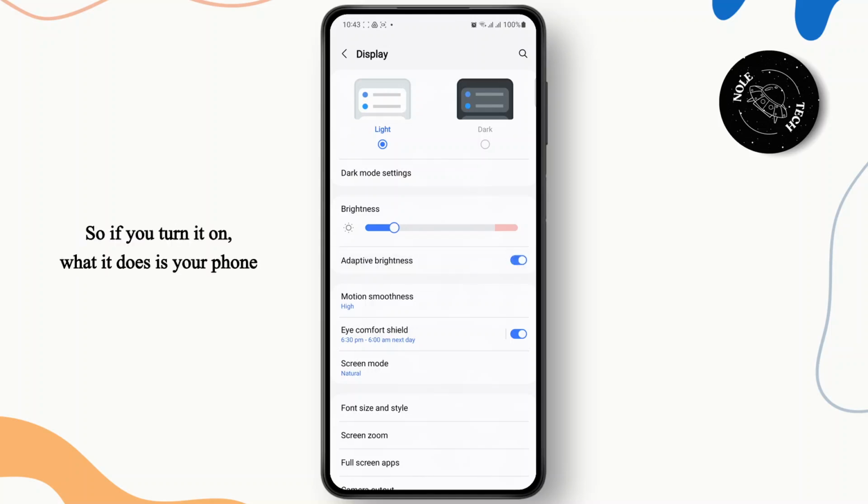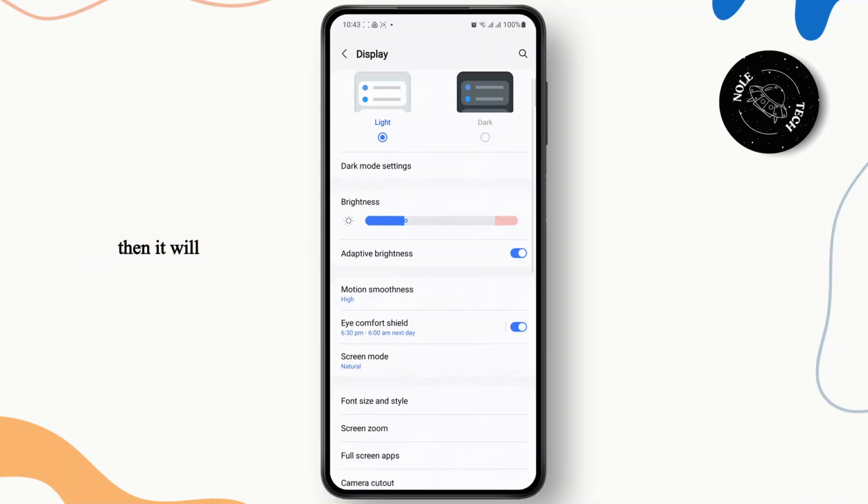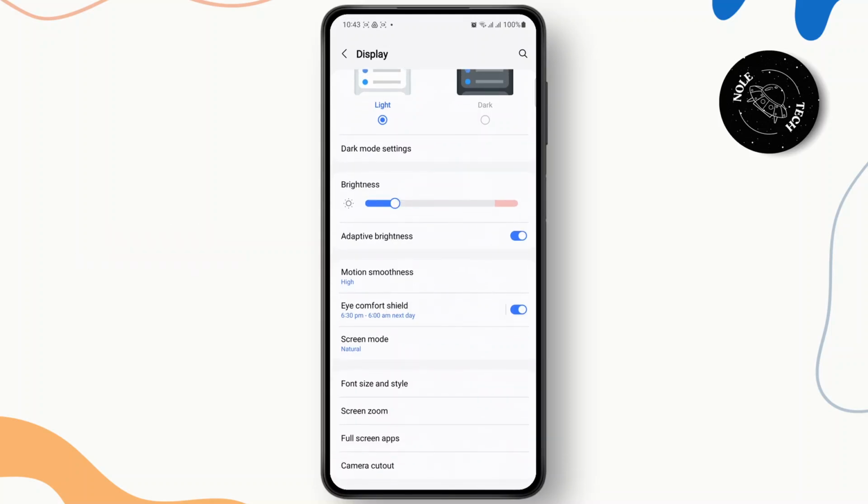So if you turn it on, what it does is your phone has a sensor on top of your screen. So what happens is based on how much light the sensor is getting, it will adjust the brightness. So if the sensor is not getting a lot of light, then it will automatically decrease the brightness. And if the sensor is getting a large amount of light or any kind of sunlight, it will automatically increase your brightness if your adaptive brightness is turned on.